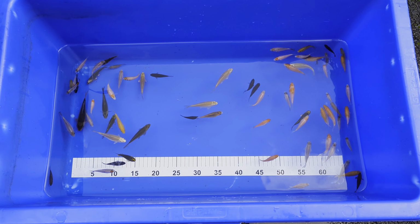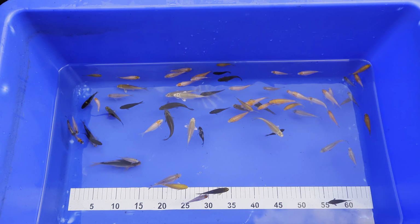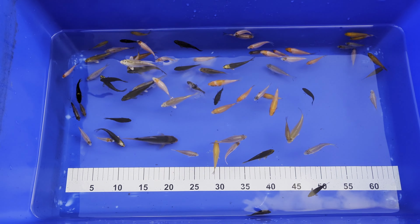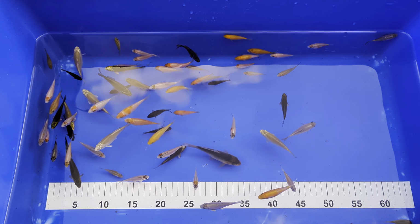Hey guys, just a quick pre-winter fry update. The fry seem to be doing well. Just cleaning the fry tank out today, so I thought I'd take the opportunity to count up, see where they are, and see how they're doing.